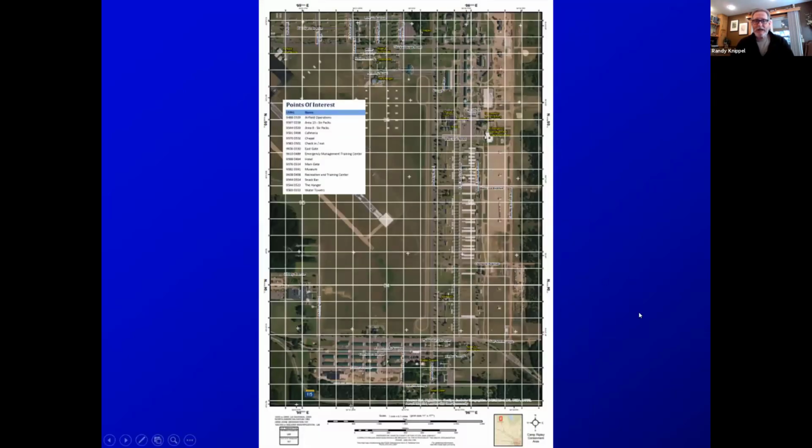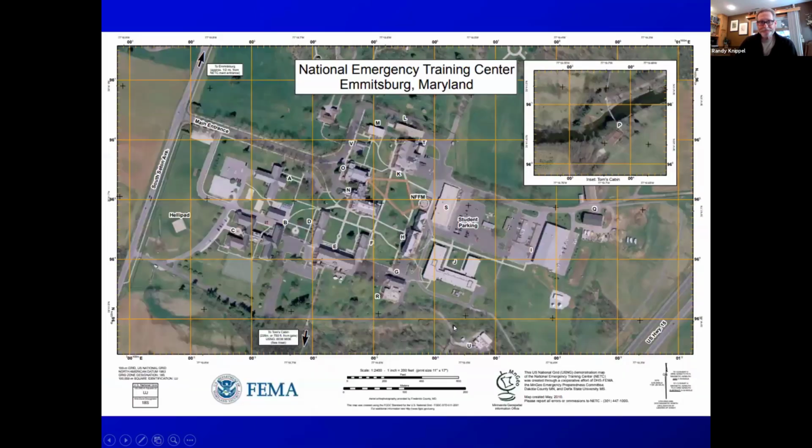And here's just another example. This is Camp Ripley in Minnesota, US National Guard camp, again with the US National Grid map as a training map. Here was a map for the National Emergency Training Center in Emmitsburg, Maryland.